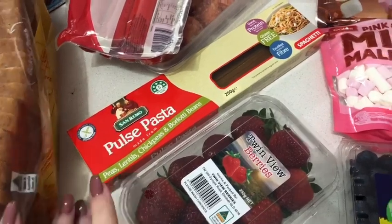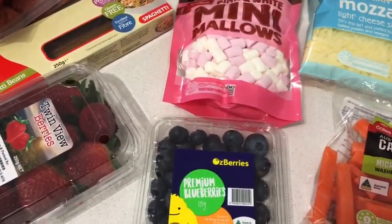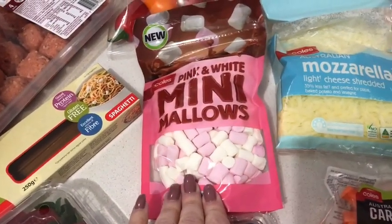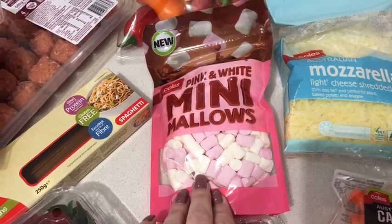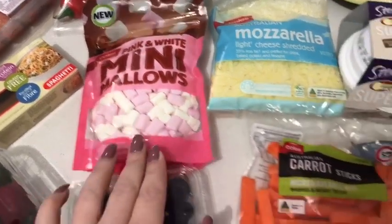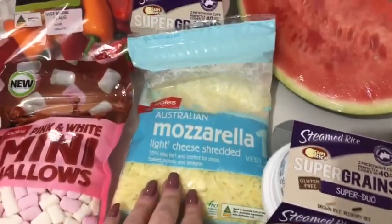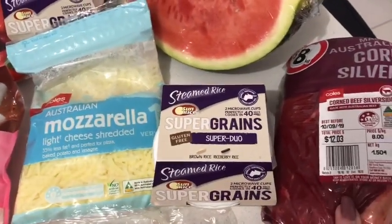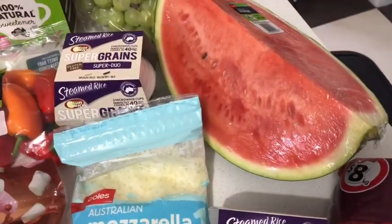This is so good. I got some strawberries, blueberries. You might notice these little pink and white mini marshmallows. These taste so good. What I like to do is just take 25 grams, which is 2 points, and put them in my yogurt. So yummy. Some little carrot sticks for snacks. Mozzarella cheese, and of course I picked up a corned silverside, which I'm going to whack into my slow cooker this week, and of course some watermelon.